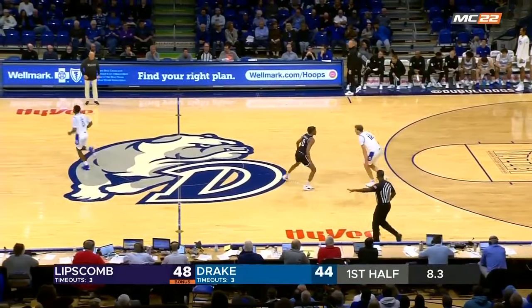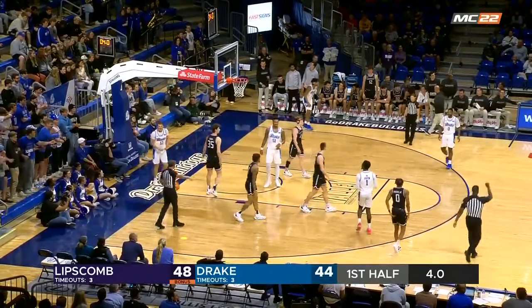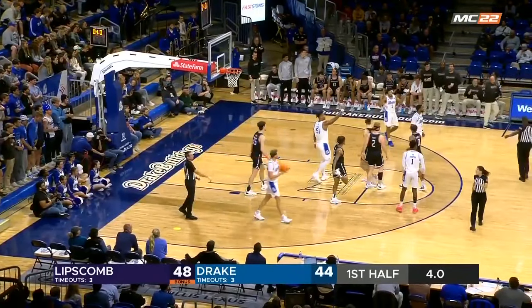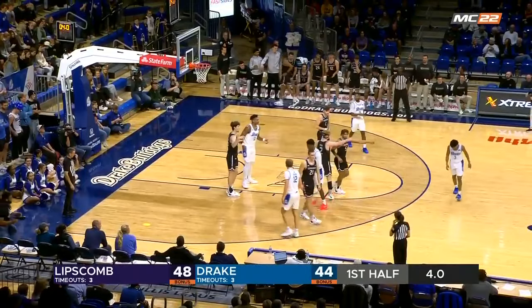How to finish, no timeout. Look at DeVries bringing the ball up at 6'7". This doesn't happen to a lot of players. You have to be really good to do that, and he does. And he draws a foul in the process against A.J. McGinnis. And Lipscomb had one foul to give, so that was purposeful, getting down to 4 seconds, side out of bounds for Drake.